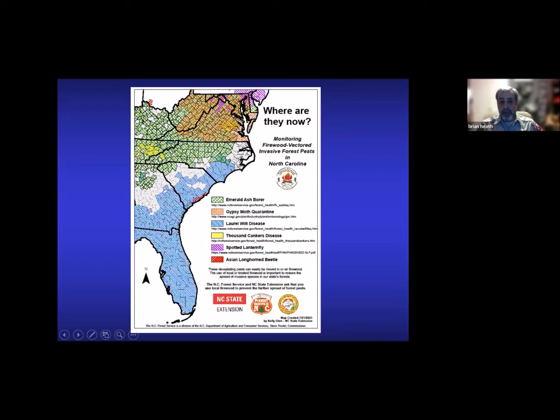So one thing about North Carolina, it's got a lot of variety. You've got a lot of variety of trees, a lot of variety of weather, but that extra variety can also host a lot of variety of bad stuff. So our variety of tree species makes us susceptible to all these different types of pests. So, job security for a forest health specialist anyway.